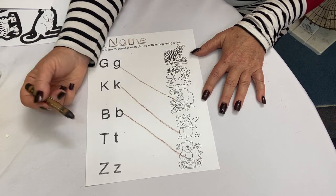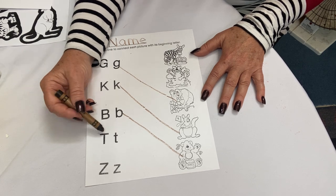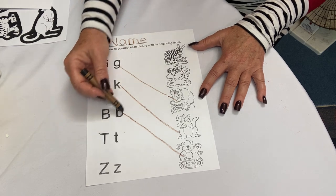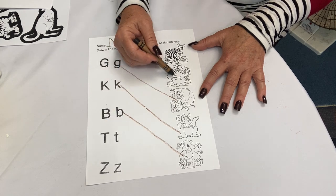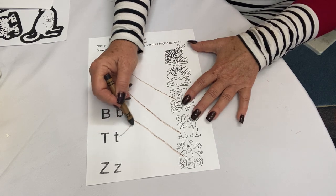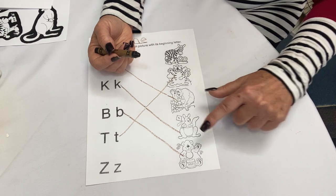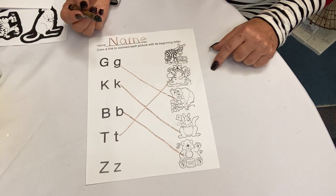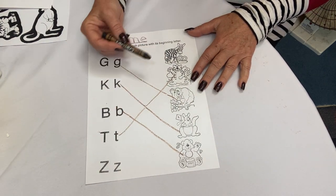What is this letter? Letter T. We talked about T. T ticks to tell the time. T, t, t, zebra? No. T, t, t, tiger? I hear the T. T, t, tiger. Make a match. It's not gorilla, not kangaroo, and not bear. It's tiger.